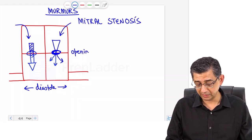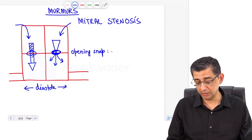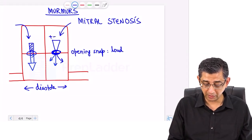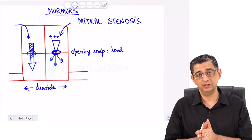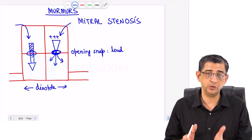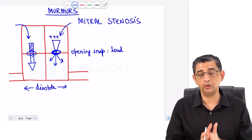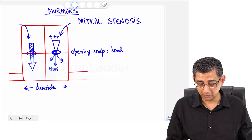This explains the fact that in this condition the opening snap will occur, which will be relatively louder than normal. Why louder than normal? Because the pressure generated in left atria will be higher than normal since there's an obstruction present. Therefore, the left atria will generate more force than normal, which explains the loud opening snap. And it will be subsequent to the loud opening snap that you will be able to appreciate the murmur.